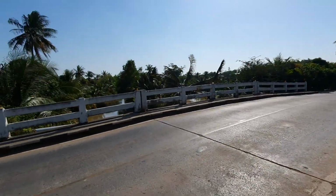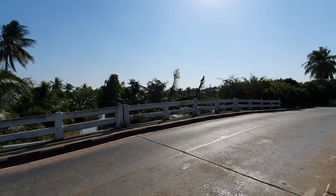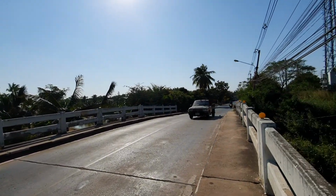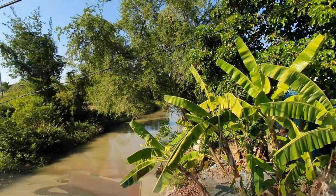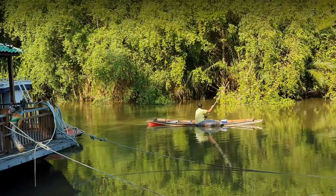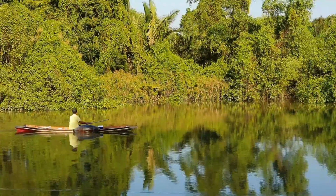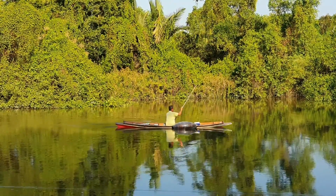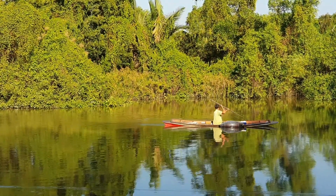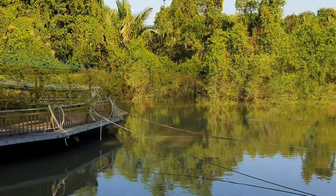For a bloke from the cold climates of Victoria, Australia, all this tropical stuff, all these banana trees and palm trees, is fascinating to me. I love it. To cruise up a river like that in a little wooden boat just sounds idyllic to me. And why do I want to do that? I'm sitting in Thailand. Why don't I go to the bars? I can drink beer all day. I can go to the beach and sit under a palm tree all day and have people bring me food. I don't know, everybody's different.